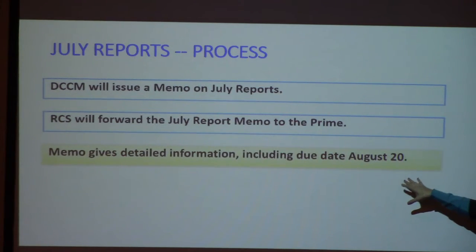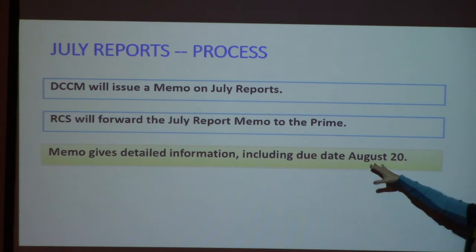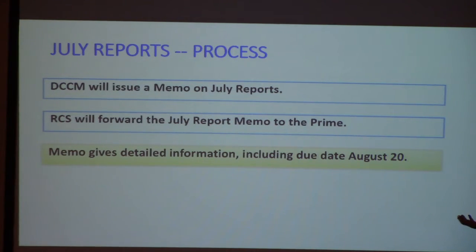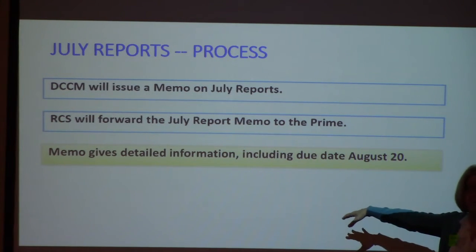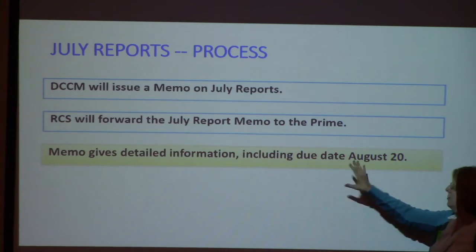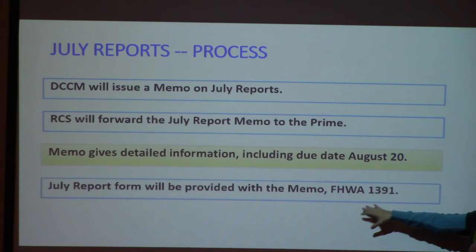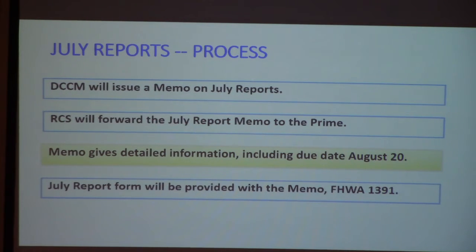The memo will give detailed information regarding the due date, which again is August 20th, but this year it's on a Saturday, so this memo might say August 19th it's due. So that's the reason we have to do this every year. We have to send it out to remind ourselves when that exact due date is. And the July report form will be provided with the memo. We use FHWA form 1391. Until they change it, that's the form we have to use. So we'll provide that form to you.